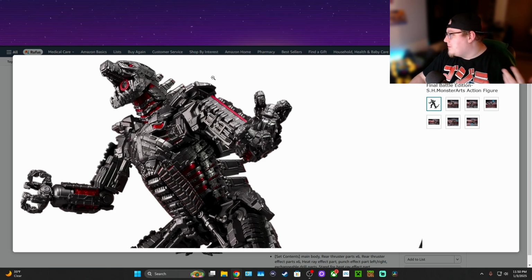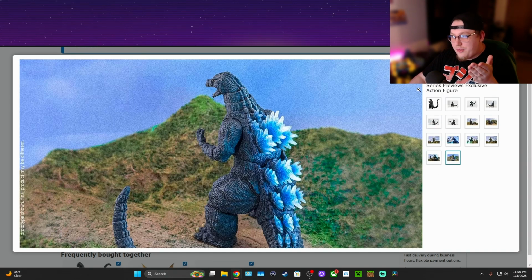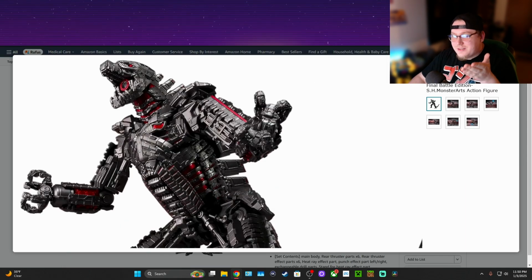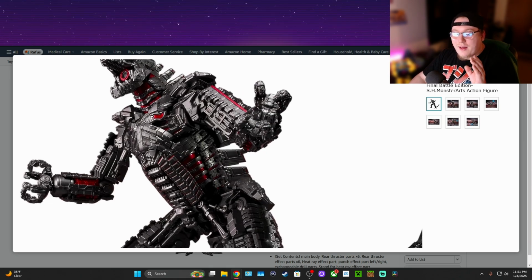I'm not one of these people that's like, oh, well, Mechagodzilla's got to look like Godzilla. Like, 74 didn't look like Godzilla either, so hush. Kiryu doesn't look anything like 2002's Godzilla. What are we talking about? Super Mechagodzilla looks nothing like this guy. As far as I'm concerned, it's not a valid argument. Anyway, let's get into why I'm excited about this guy.